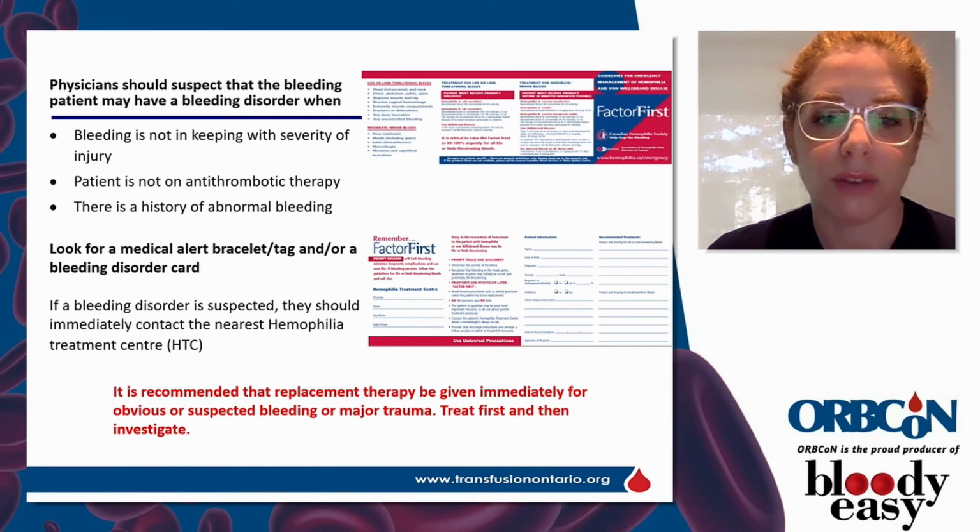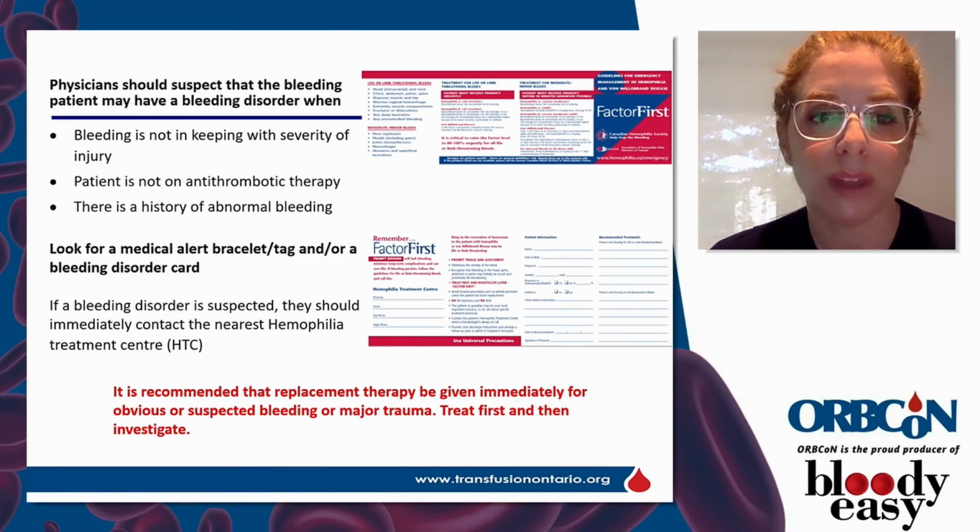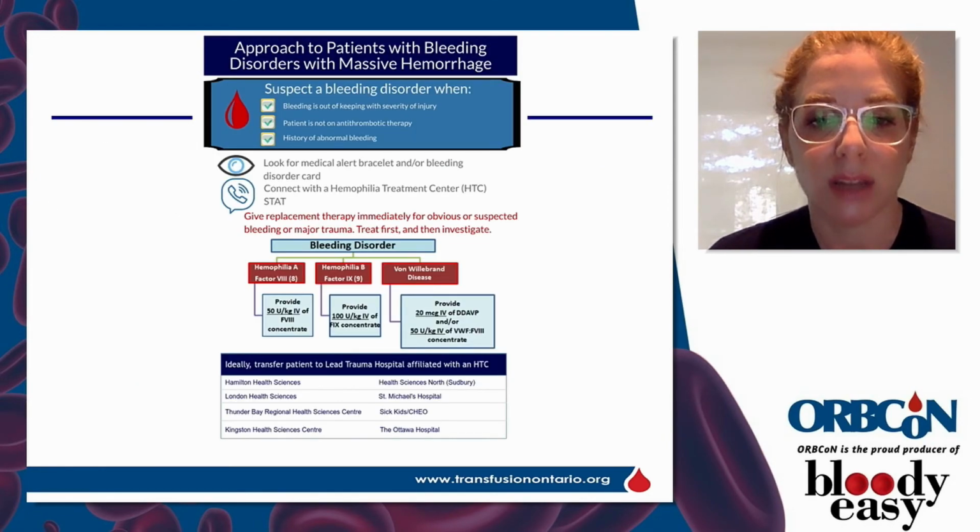So we really suggest looking for a medical alert bracelet, tag, or bleeding disorder card. And if a card is found, the mantra here is treat the patient first, then connect with a hematologist, ideally one with expertise amongst patients with bleeding disorders. And so there are hemophilia treatment centers across the country, and we have provided in our infographic the list of hemophilia treatment centers in the province of Ontario.